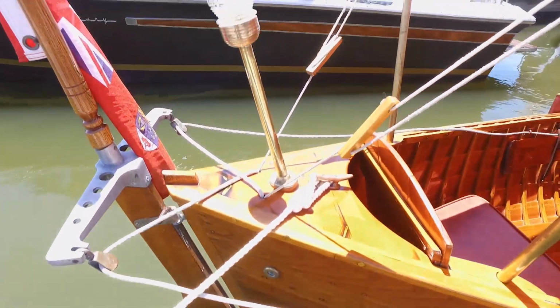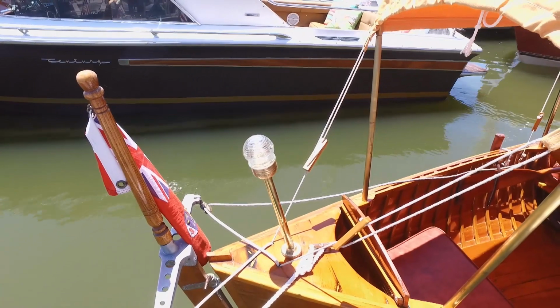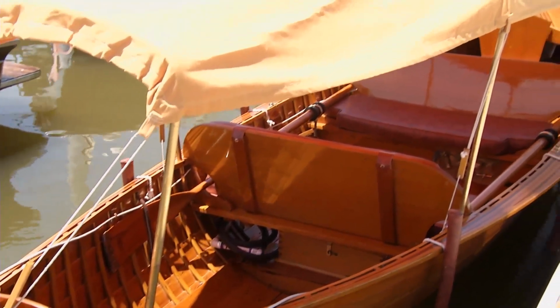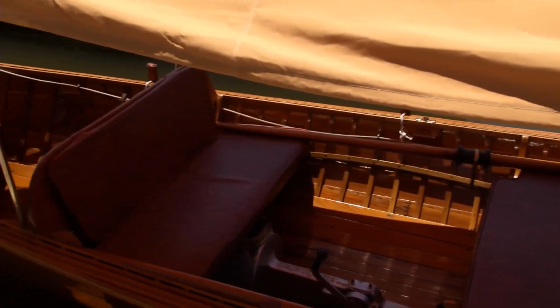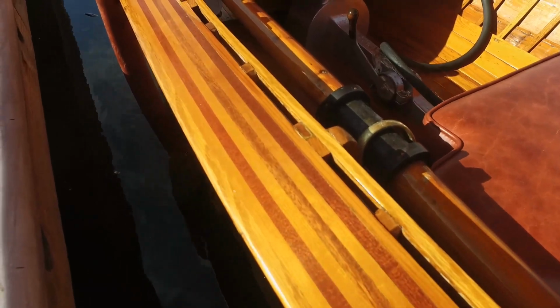It is a 1926 disappearing propeller boat, and they were made a couple hours north of Toronto in Port Carling, Ontario. This company here, the Disappearing Propeller Boat Company, started in 1916. So there were a lot of these around before the other boat manufacturers actually got started.